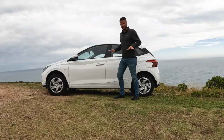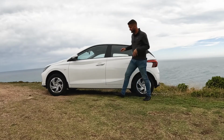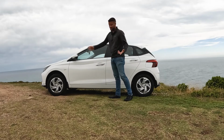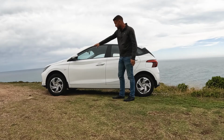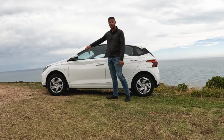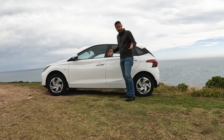They've done their best with the side. We've got a few creases over here which make it look a little bit more aggressive, but these rims, these aren't even alloys. These are hubcaps. They are plastic and they look horrific. The top spec model has alloys, 16-inch alloys that size and with that design, and I'm sure it will look really, really nice. But all round, it's a bit immature.